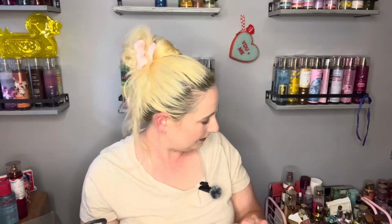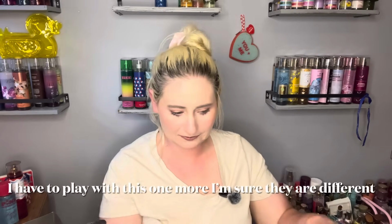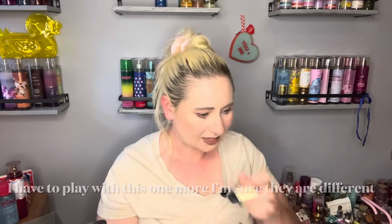So it's stronger than vanilla lace, and I want to say a little creamy. It kind of reminded me of bare vanilla. I'm sure they're different, but it smells a lot like bare vanilla. I'm sure there are slight differences, but if you like bare vanilla, you'll love this. Just like if you liked Lush Cherry Cream, you will love Cherry Desires. There are slight differences if you really try to pay attention to it, you can smell the differences.